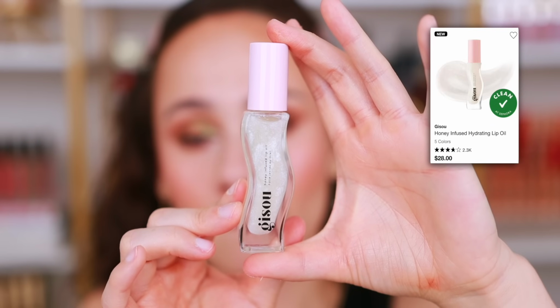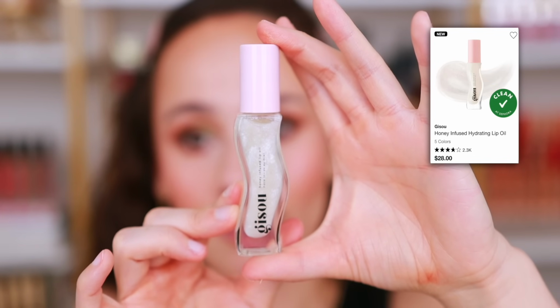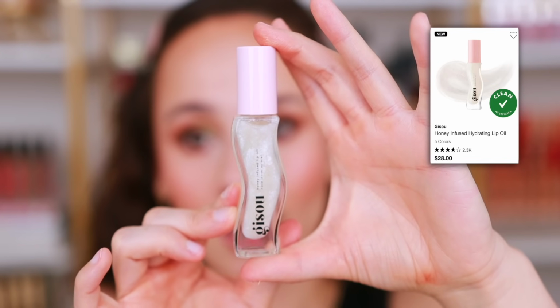I was so excited about both of these guys that just arrived at Sephora. So the first one we'll try is a lip gloss. Just dropped the box on my face. I was hoping it didn't ruin anything. Gisou just launched a new honey-infused lip oil shade in Coconut Frost, and it looks stunning.